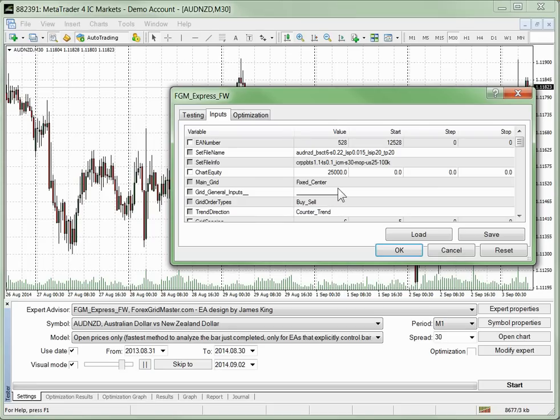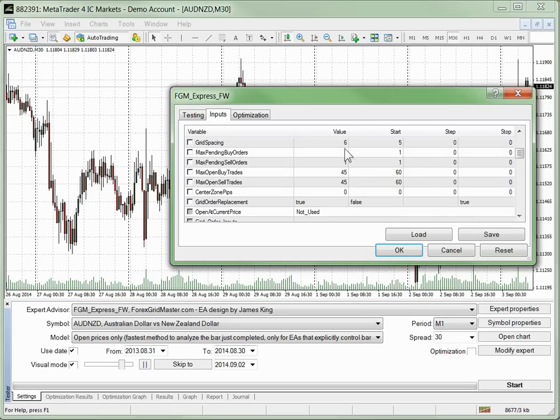We're trading a fixed center strategy, which basically means there will be sell limits above and buy limits below. So fixed center means at the start of the run, the center is fixed and doesn't change until the end of the run. The next run will have another fixed center, but it'll be at current price of when the run starts. We're trading buys and sells, counter trend strategy. There's the grid spacing of 6, max pending buy orders 1, sell orders 1, max open buy trades 45, sell trades 45.